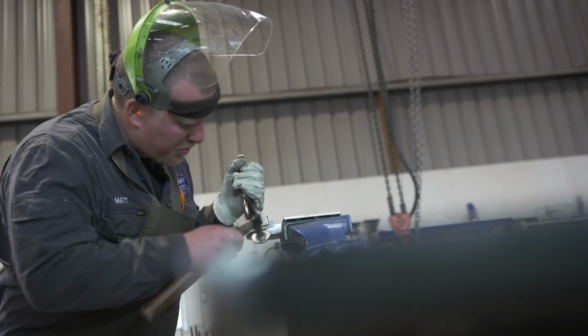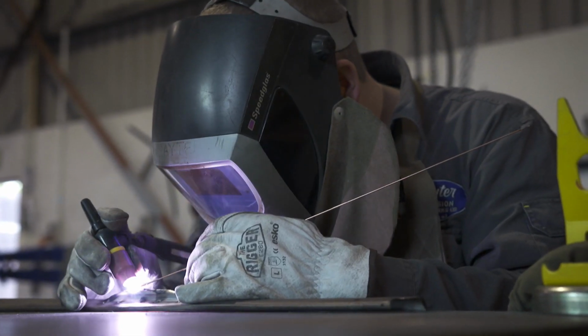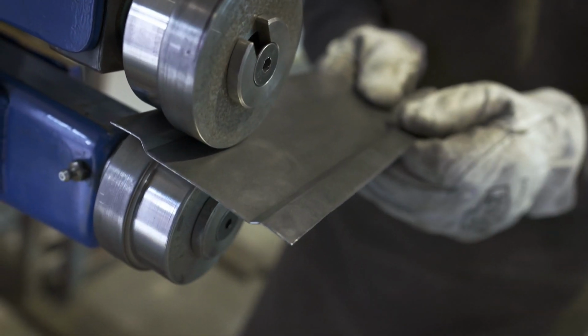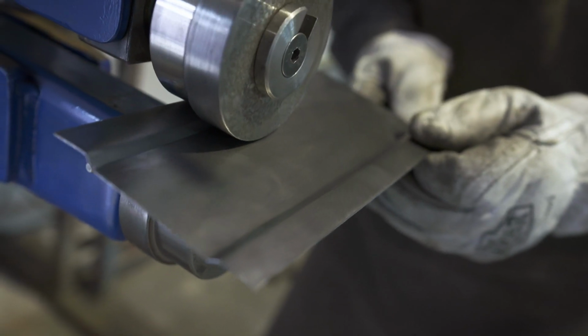In fact, a lot of Matt's metalwork borders on art. But this sort of art takes time and a near obsessive approach, one that Matt has had to rein in a bit on customer builds. I've had to learn to back off a little bit because you have to draw the line somewhere, unfortunately.